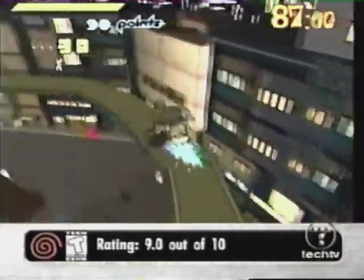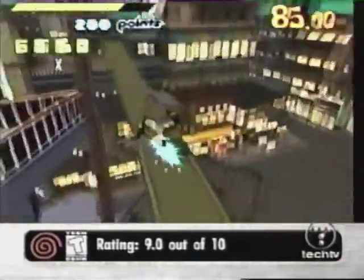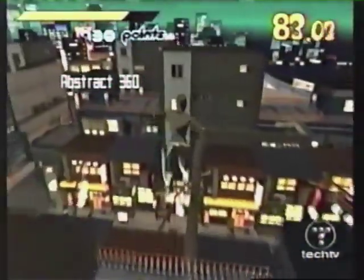GameSpot.com gives Jet Grind Radio a 9 out of 10. This is most disturbing. It's interesting that the tagging in Jet Grind Radio didn't cause much of a stir with Japanese authorities, but it did make a big stink over here in the more politically correct United States.